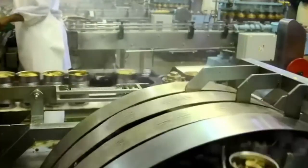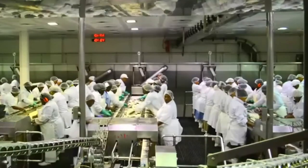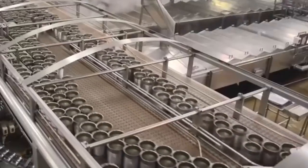To guarantee absolute safety, the sealed cans undergo thermal sterilization in either hot water or high-pressure steam. This step heats the cans to about 248 degrees Fahrenheit, destroying any remaining bacteria, and ensuring the sardines stay fresh for months without a single chemical preservative.